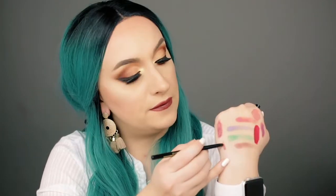So the next thing is a lip pencil from Starlux. I've never heard of them, so I'm very excited to open it. A lot of you know that I don't use lip liners that often, but they're good to have in your collection. It's very, very soft, I'll say this. That's a very beautiful color.